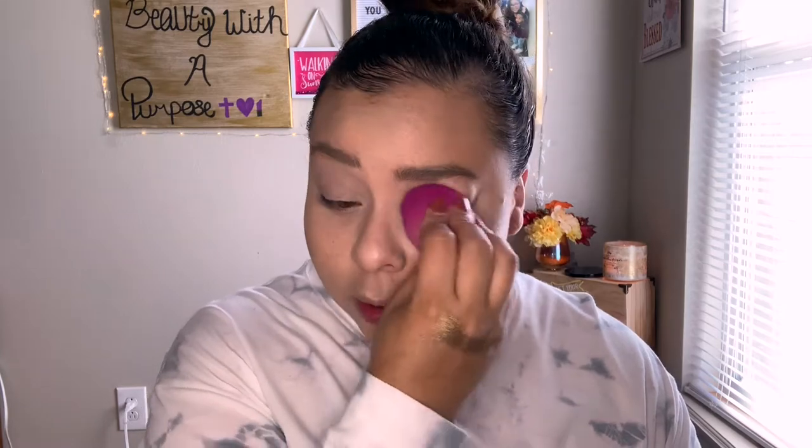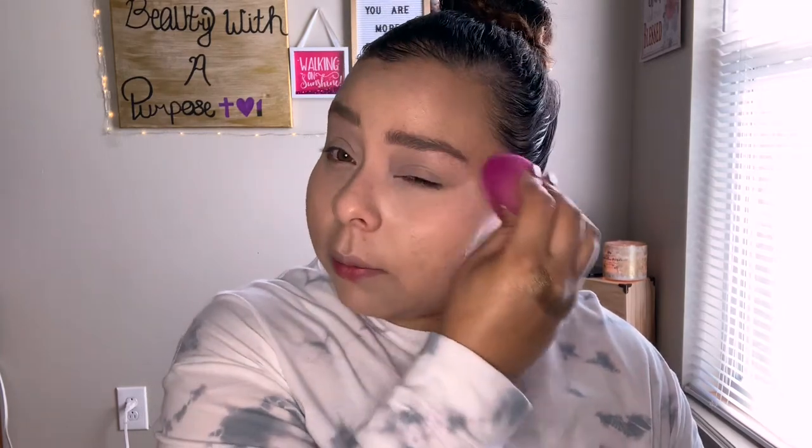Next thing we'll be going into is the Extraordinary Powder Translucent. We're gonna set our face, and I'll probably just set under my eyes, not so much the face makeup, because I'm really loving how my skin is looking, and I just want it to continue to look like that. So I'm just gonna set under my eyes and my eyelids with this powder, and everywhere else I put concealer.